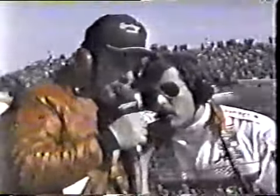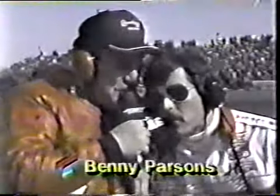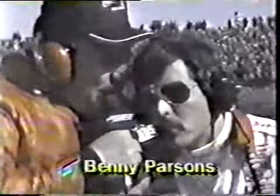Well, they certainly are showing some real authority out here thus far. There's Neil Bonnet, who's back in the lead lap. Let's go to Benny Parsons in the pits with Jeff, the crew chief on Darrell Waltrip's car. Jeff, just a moment ago, Darrell let Neil go by, or did he let him go by, or did Neil drive by?